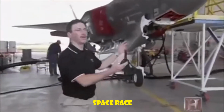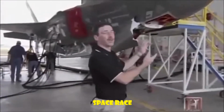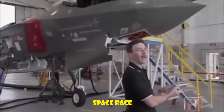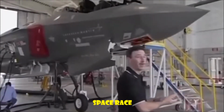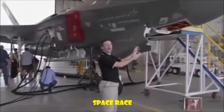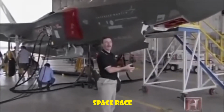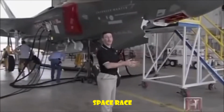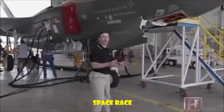Starts up front here. An active electronically steered array radar, able to simultaneously track air-to-air and air-to-ground threats and engage them. As we move back a little bit, in this bay here will be an electro-optical sensor, able to track and engage targets on the ground as well as in the air using optical means rather than radar. Very, very good for stealth.